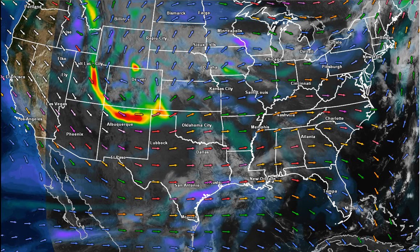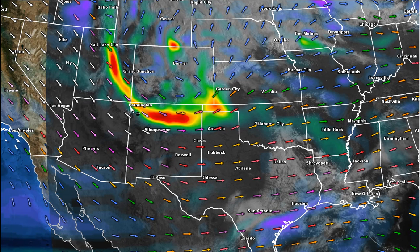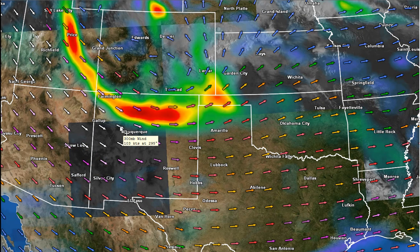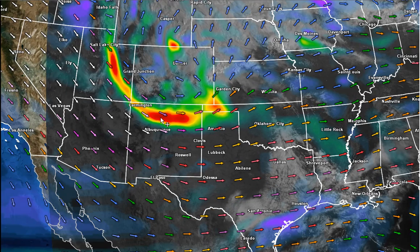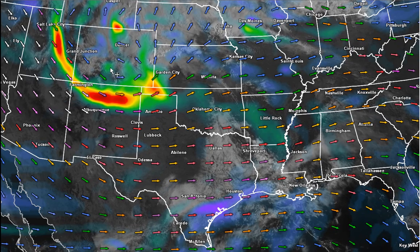I'm going to turn the jet stream winds on, and if you look at the arrows, you see these yellow or these white arrows. That's a really strong jet streak, and if I put my cursor over one of these, you'll see at about 20,000 feet, if I can get this thing to stay put, that is a wind speed right there of 103 knots. So there's a 103 to 105 knot jet streak rotating around the base of this 500 millibar vorticity low, which is coming out of the Rockies and into the plains.